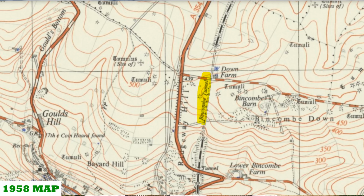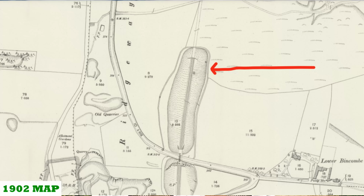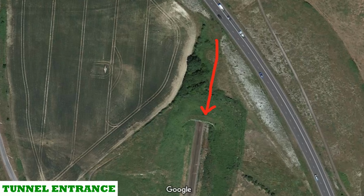Now I was going to do a tiny little detour further east to have a look at the Bincombe railway tunnel, but it would mean crossing the busy road, and you can only see the tunnel from the road. But I'll tell you a bit about it anyway. The railway from Dorchester to Weymouth was built in the 1850s, and I believe the tunnel itself is haunted by a ghost called the Shadowy Man.